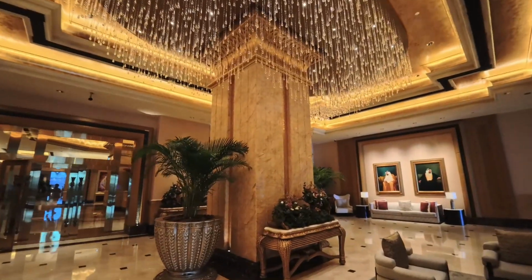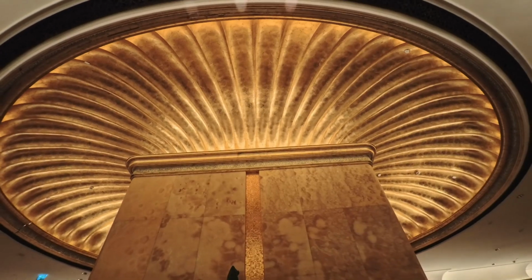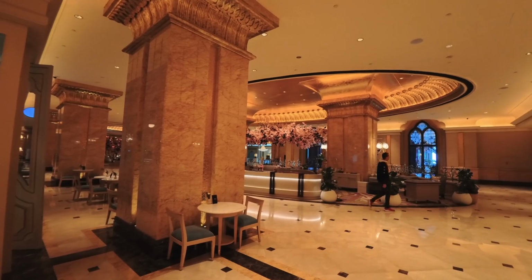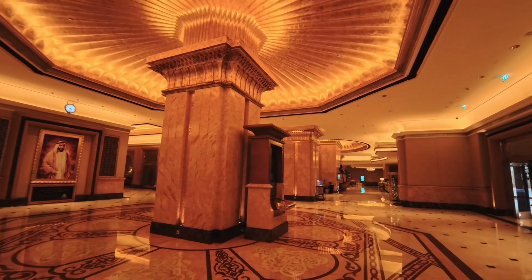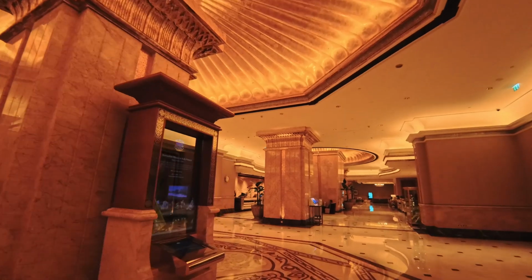It's overwhelming even in the kind of entrance vestibule. But honestly, this is just a small taste of what's to come. I'm already overwhelmed. I told you there's a lot of gold.